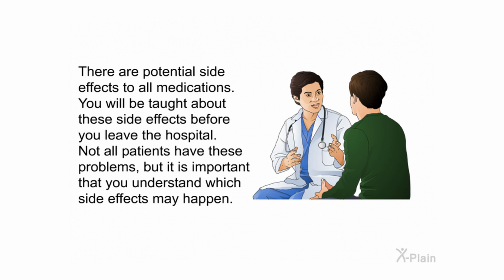There are potential side effects to all medications. You will be taught about these side effects before you leave the hospital. Not all patients have these problems, but it is important that you understand which side effects may happen.